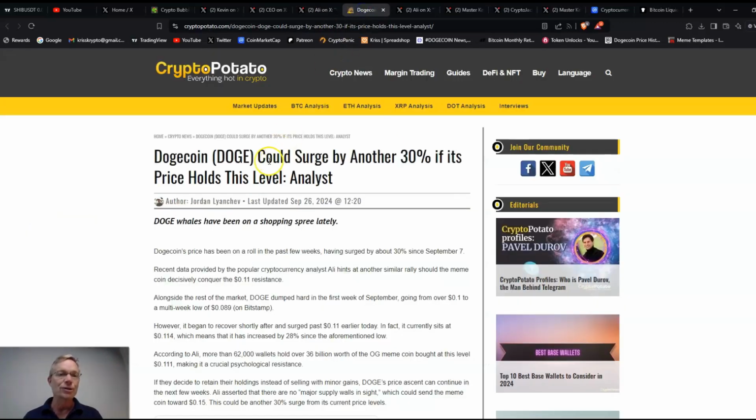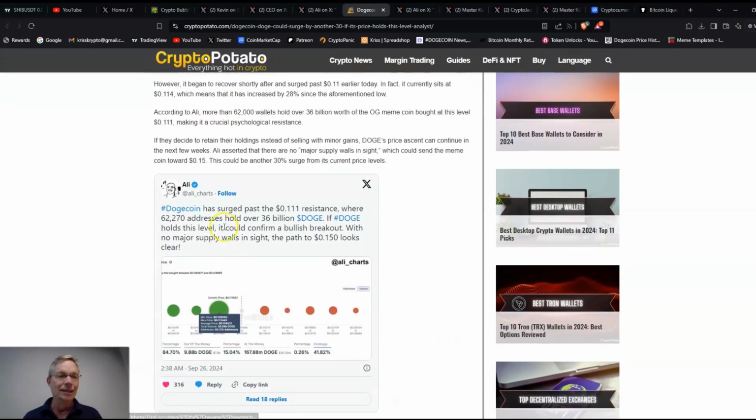What is this surge? Dogecoin could surge by another 30% if its price holds this level. And Ali says it's surging past 11.1 cent resistance, where 62,000 addresses hold over 36 billion Doge. If Doge holds this level, it could confirm a bullish breakout. With no major supply walls in sight, the path to 15 cents looks clear.